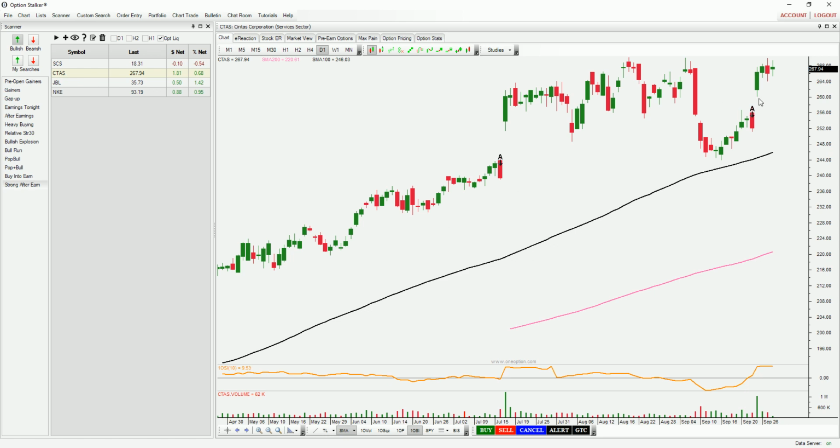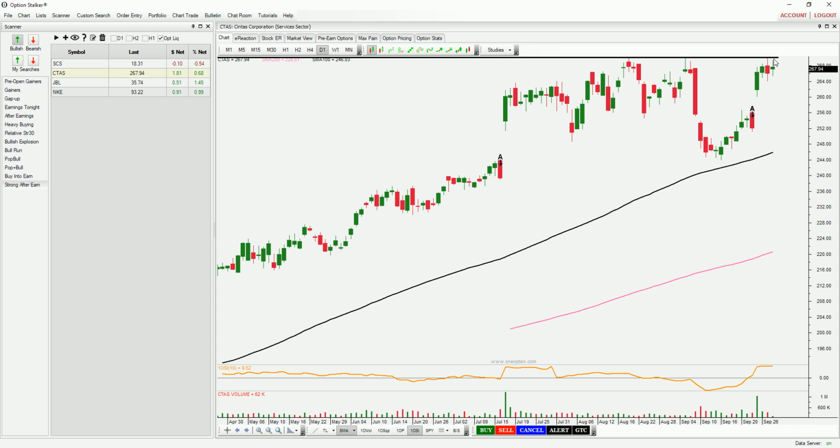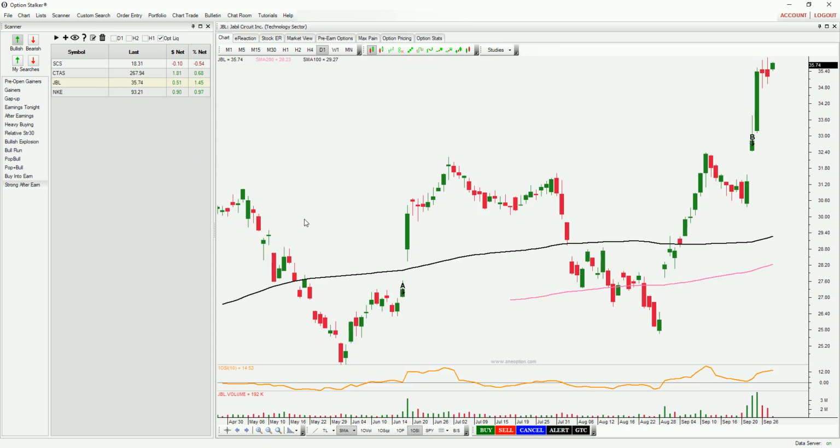CTAS. This one's trying to get through a resistance level, so I'm not as crazy about this. I like the fact that it gapped higher, and I like the fact that it's been able to hold those gains. Here's how we play it. GTC alert, put it right on the high. If this stock can get through that, I want to know about it because there's a very good likelihood that now it's going to continue after gapping up a little bit, compressing on the high. Now buyers are lined up, it pushes through. That breakout could be very, very good.